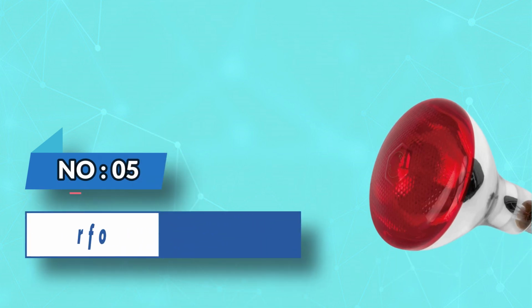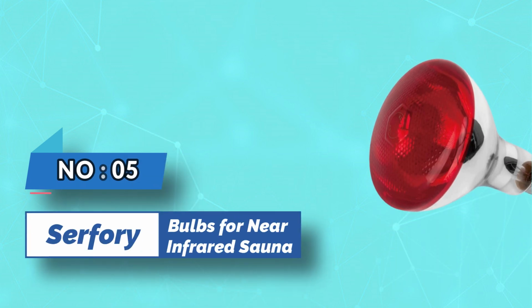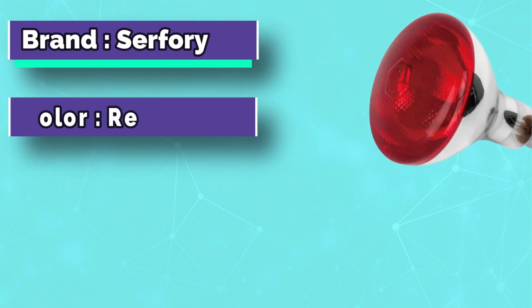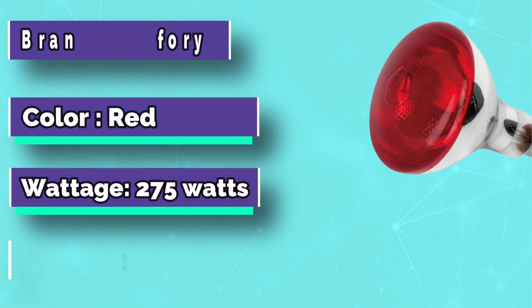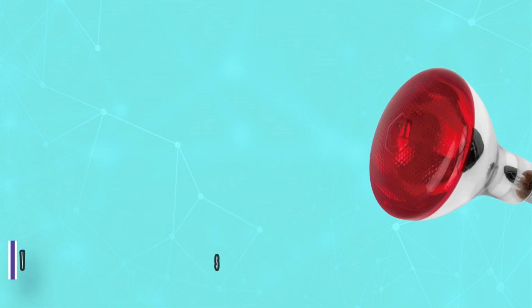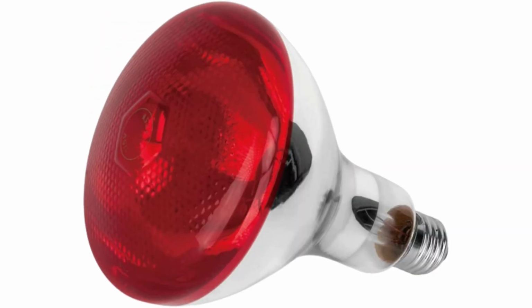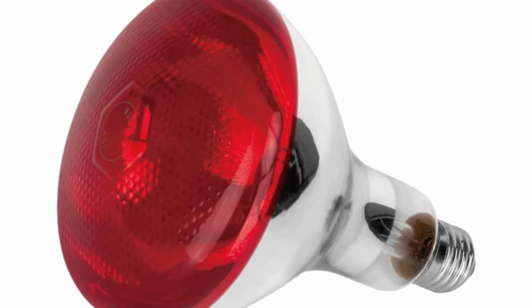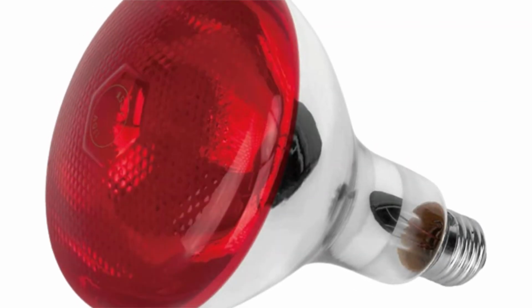Number 5. Surfree bulbs for near-infrared sauna. Super holiday sale with bonus coupon. Designed for near-infrared heat lamp and saunas. 1431 mW/cm2 at 6 inches away. Fits standard E26/E27 socket, 275 watts and 110 volts.